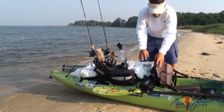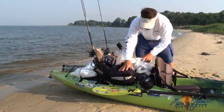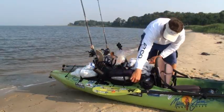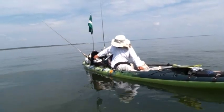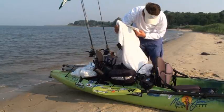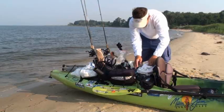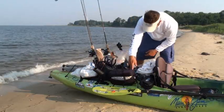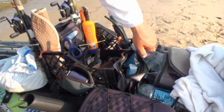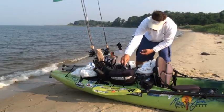And here behind me, I have my tackle box. I have my camera case, the Surf to Summit camera case, riveted to the deck. It's secure and easy to access. I have a towel to cover everything back here, which keeps the sun off the gear in my crate. I have Gulps inside this little package here. I have five waters stuck in the back here, and I also have my life jacket on this side.